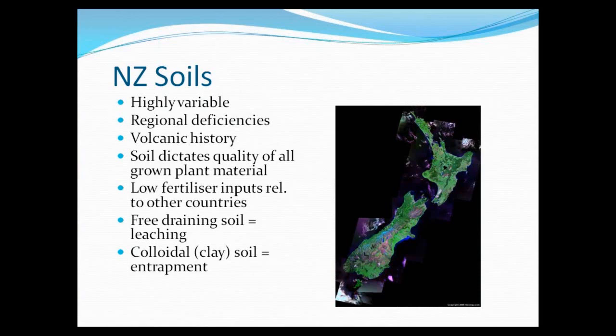For people who are lucky enough to live in free-draining soil, well, I suppose this is highlighting the fact that there's no perfect soil out there, especially for heavy animals like horses. Free-draining sandy soils or pumices are good in terms of riding and hoof care because they stay a lot drier all year round. However, they have a very high level of what is called leaching. This means that the fertilizer that is put on that soil tends to drop through into the lower layers and may not be available for grass growth.